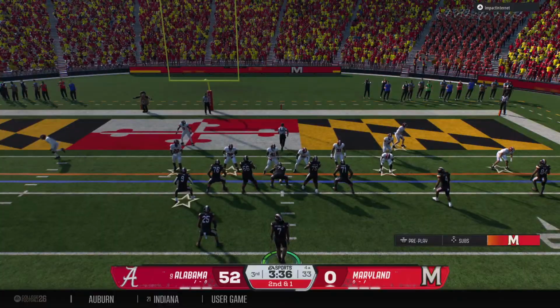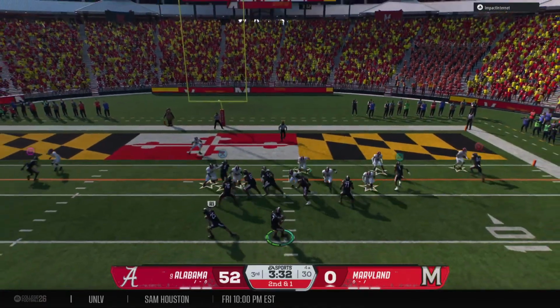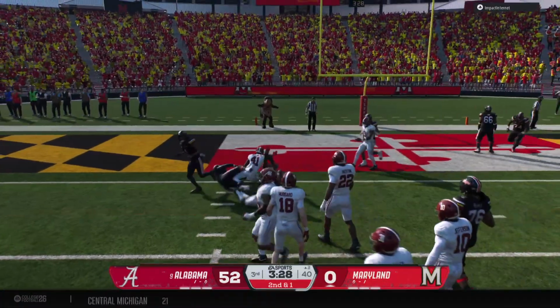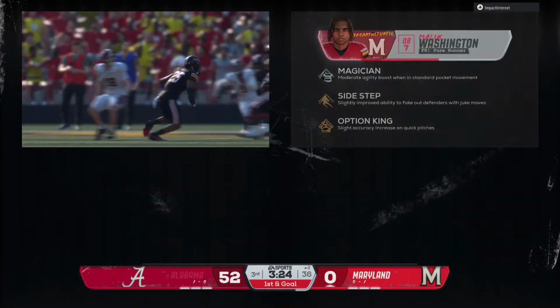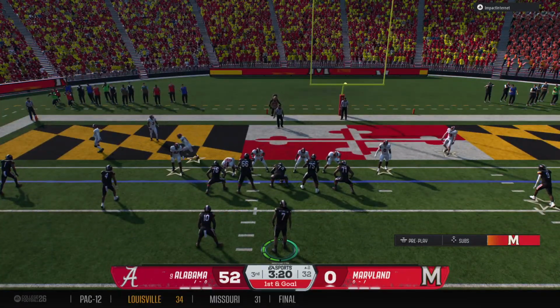Operating in the red zone here on second down. Back to throw, it's Washington. Safe completion on the screen. He's all the way down to the 2-yard line. Just spectacular execution there. The Terrapins line it up with a 1st and goal.